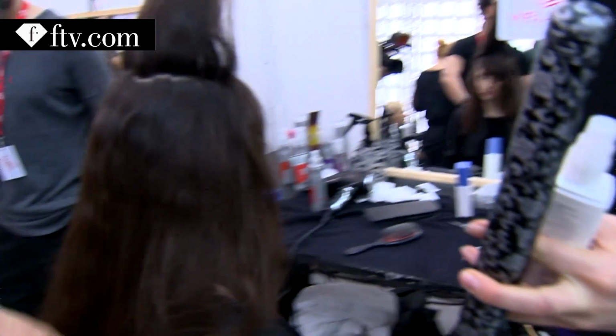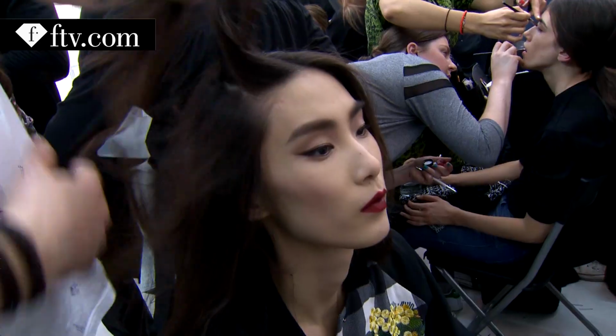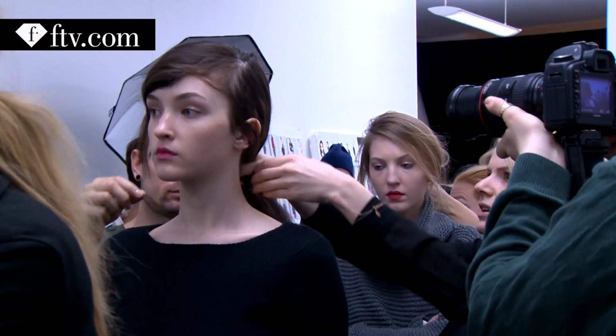It's literally a very low ponytail with the hair that's been massaged with ocean spritz. It's really nonchalant. You feel like the hair's been styled in a tempest. It's quite simple.